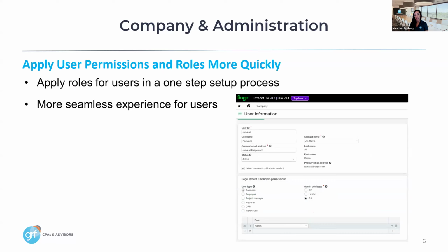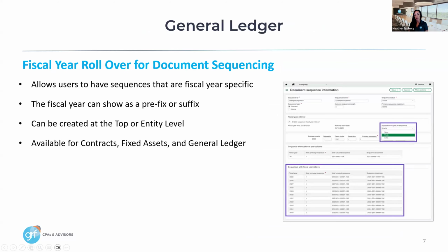And then a second enhancement made in the company and administration modules is to the user creation process. For those that are current Sage Intacct users, you'll probably recall that previously the user creation process allowed for two steps. It has now been adjusted down to one. The process previously, when you create a new user, would be to create the user and save the user before being able to add a role to that user. But as you can see here on my screen, the role assignment now lives on the user information page, which means we can add a role at the time that we create a user, making things much more efficient and much faster.